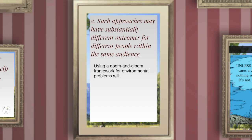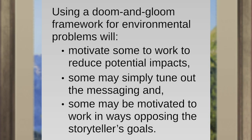Such approaches have substantially different outcomes for people in the same audience, so you'll motivate some folks to work with you, some will simply tune it out, and others will actually be motivated to work against your goals. And it's really important to recognize that if you've got more than two students in your class, you've got more than one audience. And they will respond differently to whatever it is you do with them.